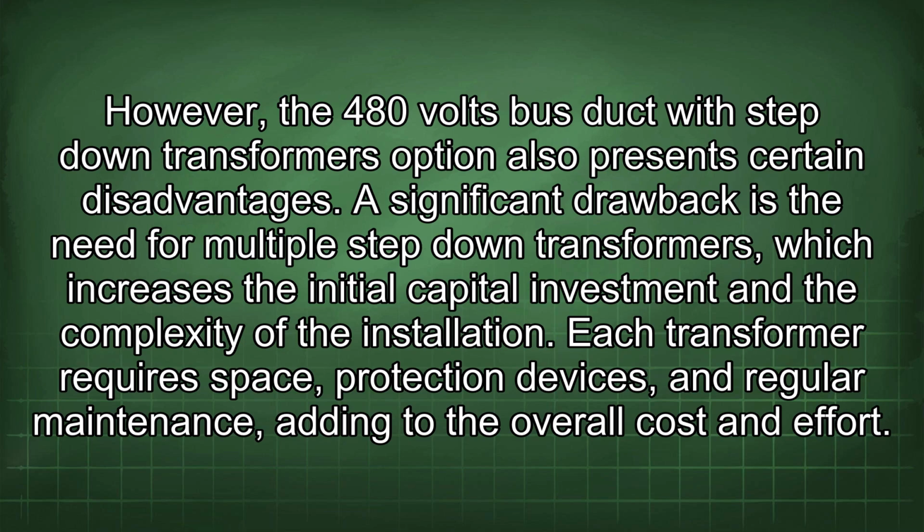However, the 480 volts bus duct with step-down transformers option also presents certain disadvantages. A significant drawback is the need for multiple step-down transformers, which increases the initial capital investment and the complexity of the installation. Each transformer requires space, protection devices, and regular maintenance, adding to the overall costs and effort.